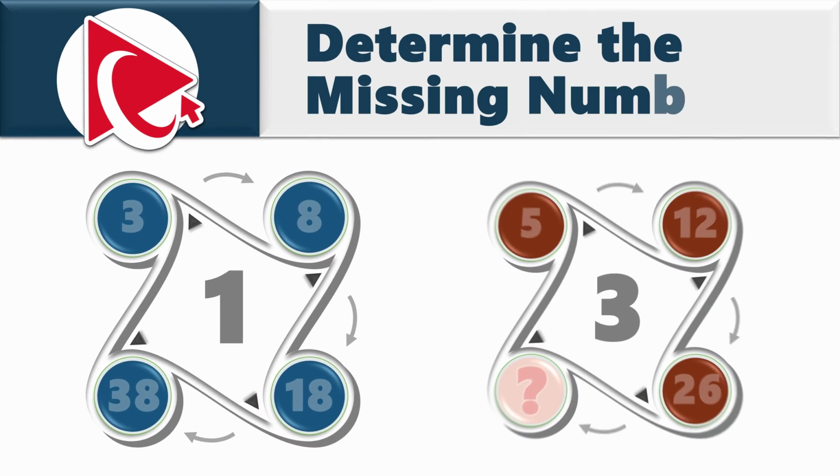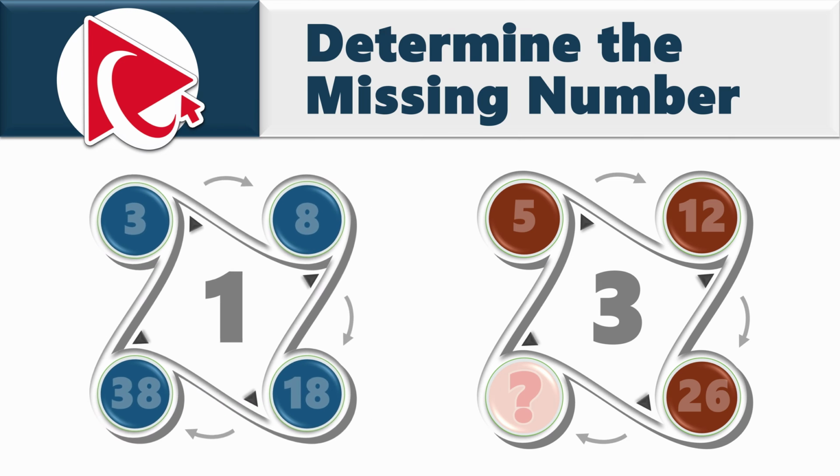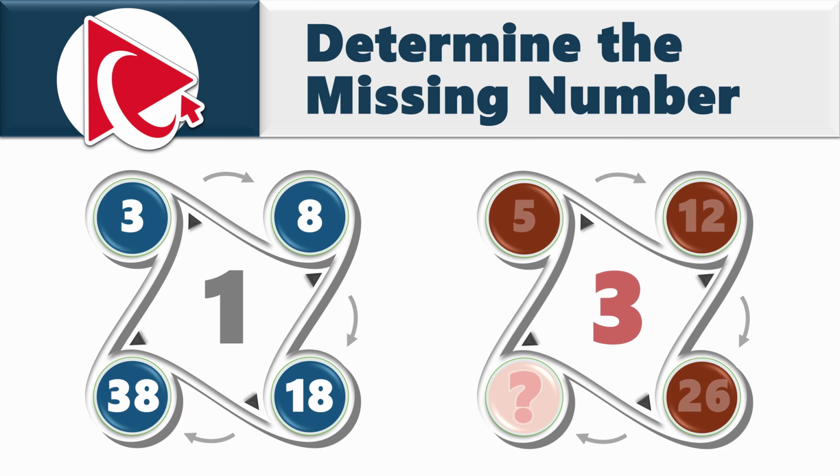You're presented with two unusually looking shapes. Both shapes have large numbers inside and 4 numbers in the corners. For the first shape, the inside number is 1. Then the numbers go as 3, 8, 18, and 38. For the second shape, the inside number is 3.